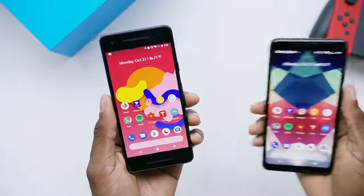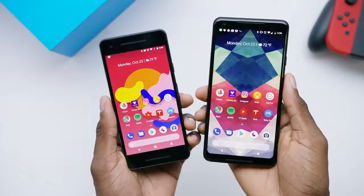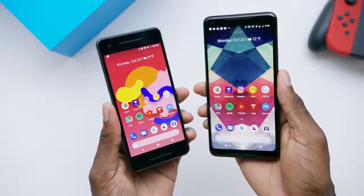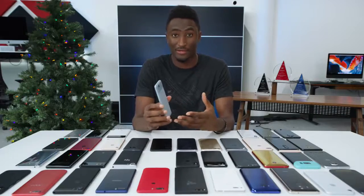It's a little bit boxier and has a little bit bigger bezels, but you still get front-facing speakers, you still get a great display, and you still get all the same specs and features as you do on the bigger phone. So this is another smaller version of a phone that does all the same things as its bigger brother. It might even have a better screen than the XL.